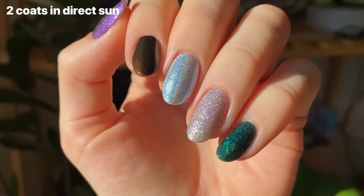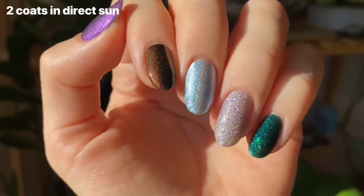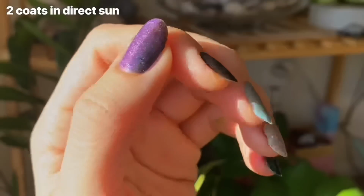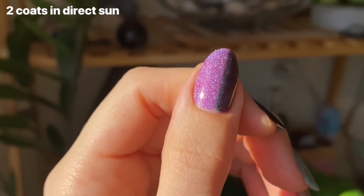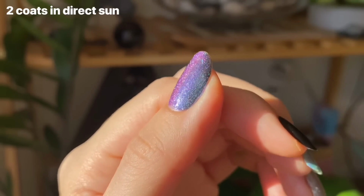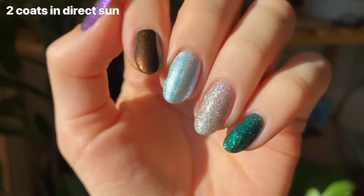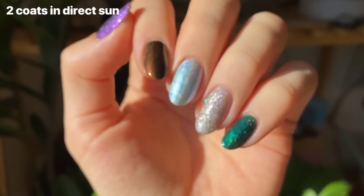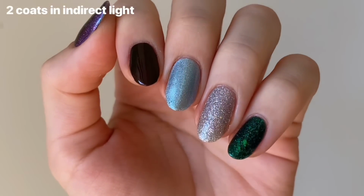And finally, we are getting to my Skittles. Here is the first half of the collection, so from January through June. I have both Amethyst and Alexandrite on my thumb because I thought they were the most similar, being the purple kind of shades, but obviously they're not dupes by any means. I would say coverage-wise, these all look incredible on 2 coats, and they really shine in direct sunlight. Obviously, it just shows off all of the sparkle.